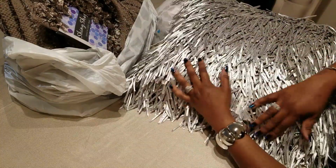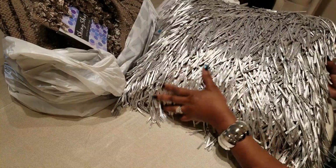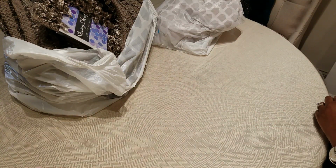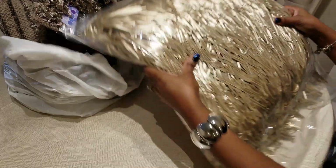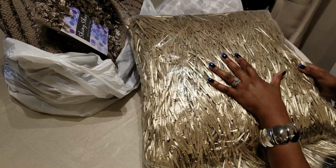And they're large. I have a large sectional, and usually my pillows get lost in my sectional, like they're really small. But these pillows are 20 by 20, and a lot of times they say that they're really 18 by 18, but they're huge. And I have two of those silver ones, and I have a gold one. I didn't even take this out of the package because once you take them out and you fluff them up, they're huge. They're so big.